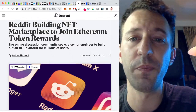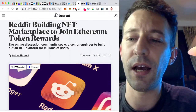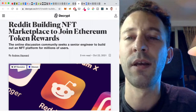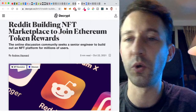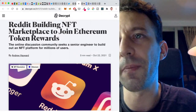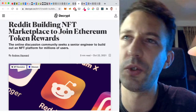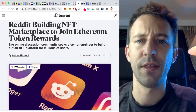Then Reddit is going to build their own NFT marketplace. Reddit already launched community points that are supported by Ethereum, and so they keep going into blockchain. So it's super cool because Reddit already has its user base, and out of all the social media, Reddit is probably the one which is the closest to the ethos of blockchain.